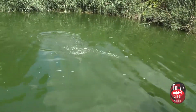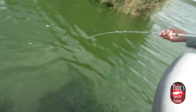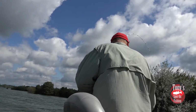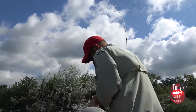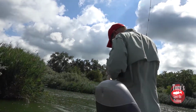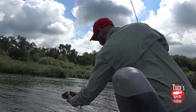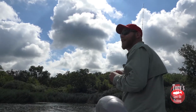Oh yeah, nice one too. Yes, sir. That's a thick fish for its size. They're eating good. Yes, they are. And that's on the bullhog, right? Yes, that was on the Bluegill Magic Bullhog.